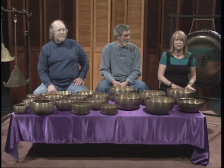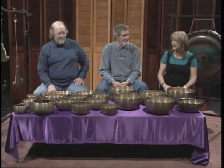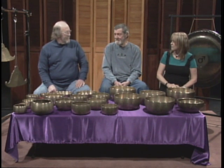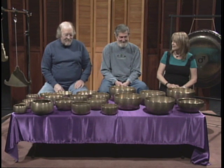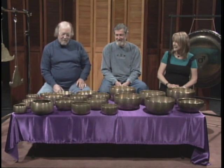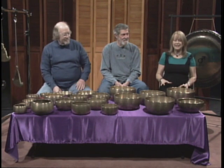I am with two wonderful men that have driven down from Mason County to be with us today. This is Carl Black and David Ermentrout. And in front of us we have, what do we have? A large collection of antique singing bowls. Okay, so about 40 maybe? Not quite, 30? I think about 20 here. So there's about 20 singing bowls.